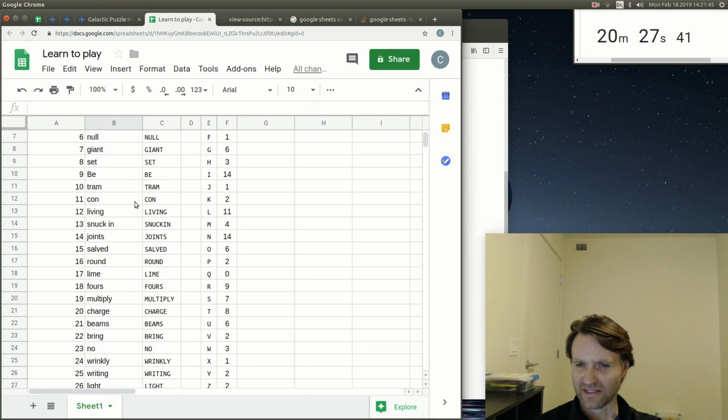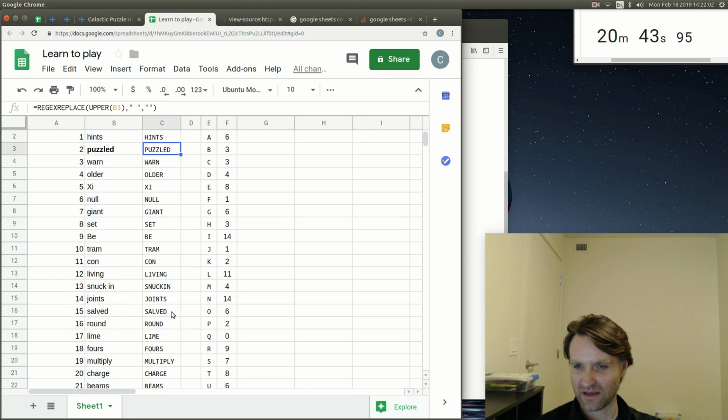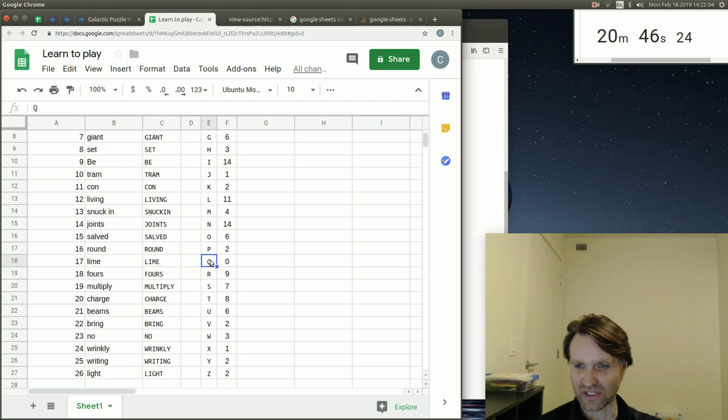Alright, so there are exactly 26 words, so I was wondering if we could pair each one up with a letter. It's not the case that every letter appears in one word. Almost every letter does. The only letter that does not appear in any word is Q.